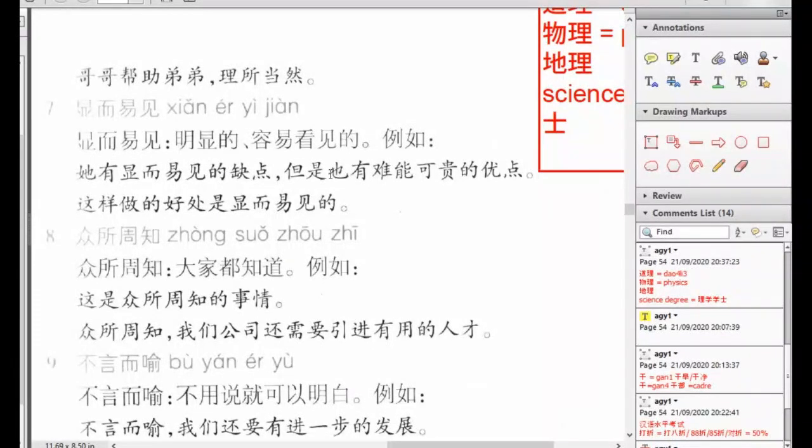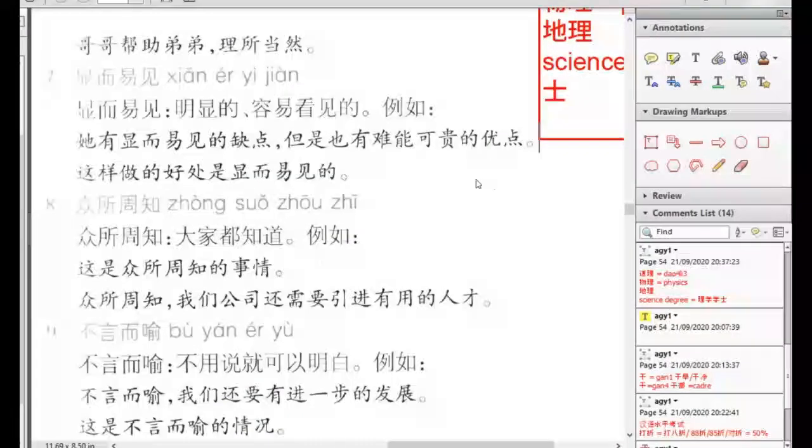但是也有, 也有. Even though this is a third tone, combined with the second tone behind it, it becomes second tone. 也有但是也有难能可贵的优点. Very good. 难能可贵 is another idiom which means precious. We just need to remember that much. So she's got obvious faults but also precious strengths.